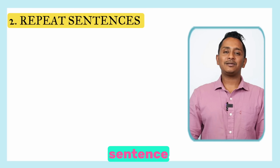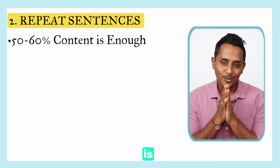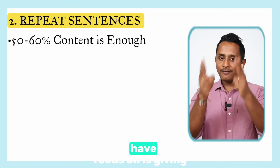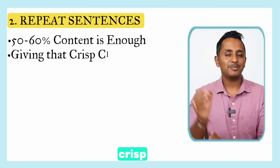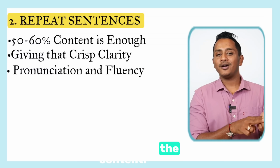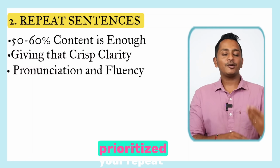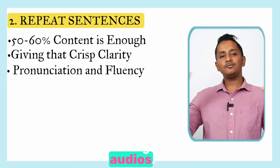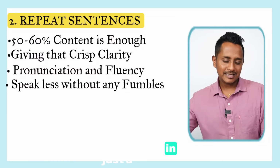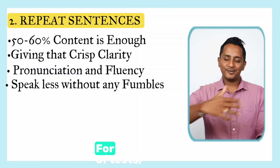Second thing is repeat sentence. Remember, 50-60% of the content is more than enough. So whenever you practice from day 2 to day 30, all you have to focus on is giving that crisp clarity, meaning pronunciation and fluency, not just the content. Well, content is least prioritized in your repeat sentence. So for lengthy audios, make sure you listen less and speak less. Repeat sentence, done and dusted. We'll see in just a while how to practice for the next set of days.